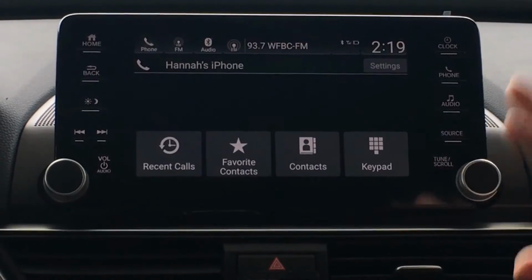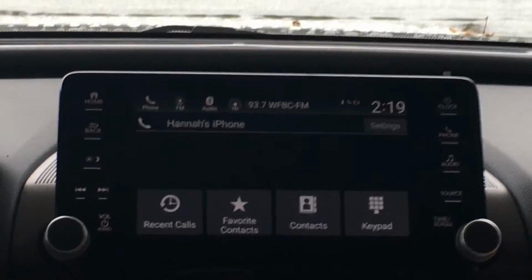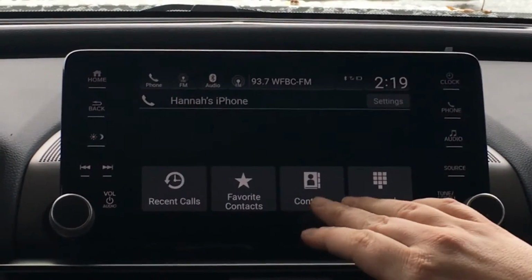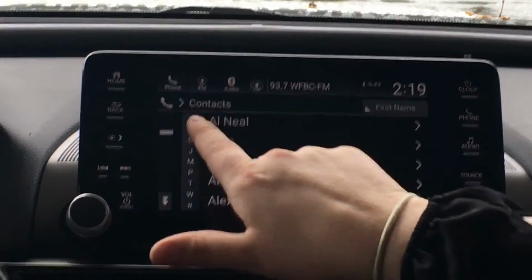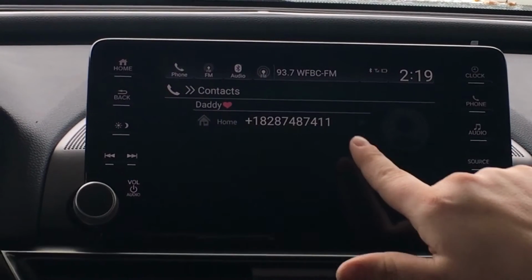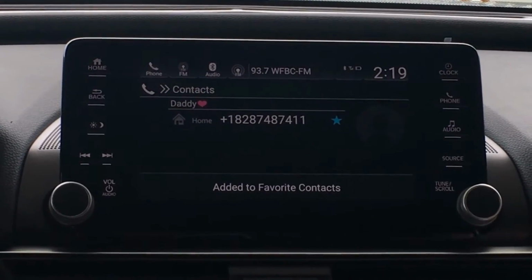Now, we of course got plenty of people to call during the day, right? We want to be able to easily access those. Who's somebody who's really important to you to contact? Oh, my dad. Your dad? Okay. Let's go ahead and find Dad in contacts. What we're going to want to do is add him to the favorite contacts. So as we select the contacts menu, we can go D for Dad. There he is, Daddy. Right beside his number, there's a star. We're going to select that star, and it's going to add his contact directly to the favorite contact list.